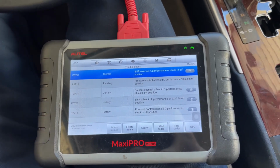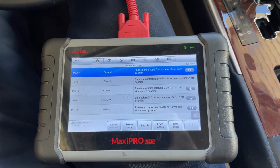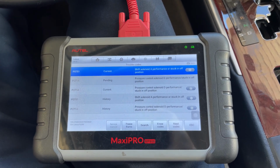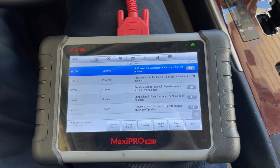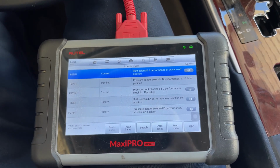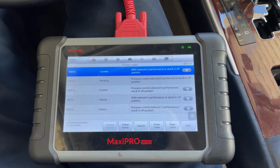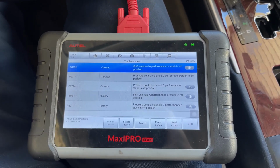On mine, I was convinced there must be something wrong with the transmission. So I dropped the transmission pan and started checking shift solenoids and all this other stuff. Everything seemed to be checking out fine. So I started doing a lot of research online, on YouTube, on forums, on a bunch of places. Come to find out, a lot of IS250 owners have had the same problem. A lot of them have had their transmissions replaced, only to have the exact same problem even with a brand new transmission.